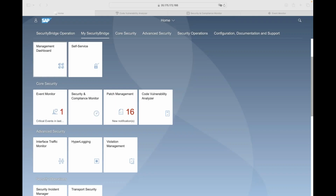Yes, and I can confirm, we've seen you. I just did a bit of a refresh on my screen here, and basically all the actions that you've seen in the past few steps are really visible within SecurityBridge. What you see now is the SecurityBridge platform, just a standard installation within the sandbox. And as you say, under core security, these are the four main pillars. We talk about event monitoring. You can see there's one red alert.